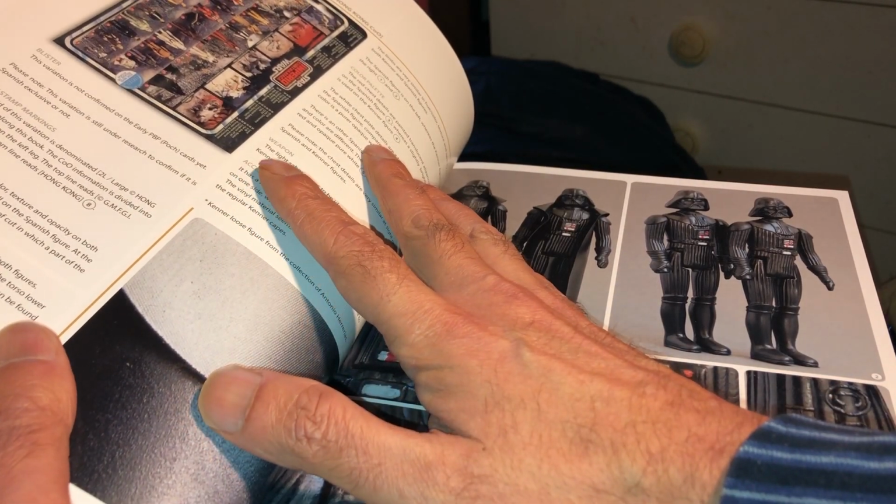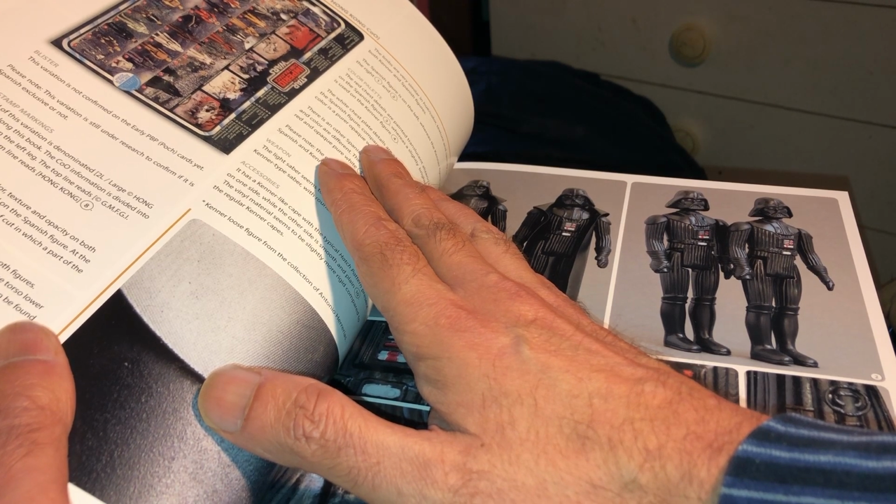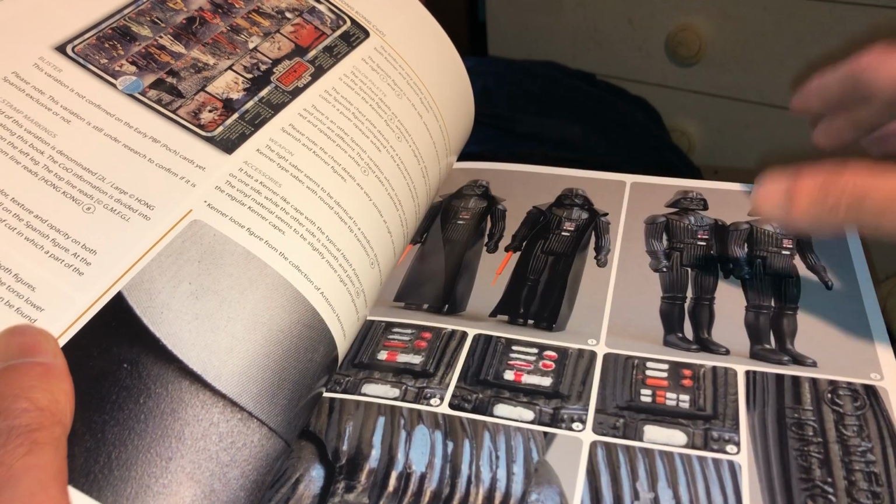And we've got Darth Vader, 2-line large Hong Kong COO. It's not confirmed on the early PBP Poch cards yet. Please note this variation is still under research to confirm its Spanish exclusivity or not. Wow.